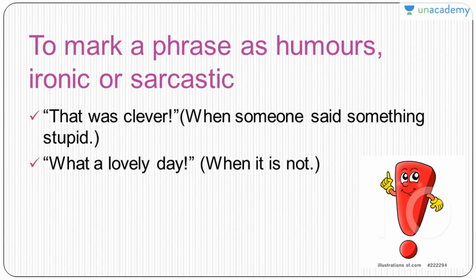To mark a phrase as humorous, ironic, or sarcastic. Well, many times there are situations when you say the other thing, but you intend to say something else. For example, that was clever, but actually it was not. It was something stupid. This happens with me. I say something dumb, but my friends say, "Oh my God, that was so intelligent of you." But actually, they're trying to say how dumb of you.